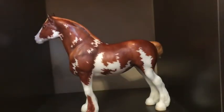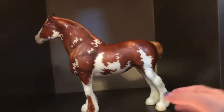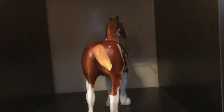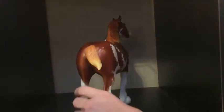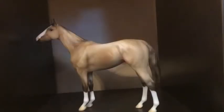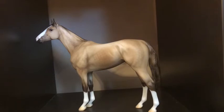And her name is Flare, or Fire in the Hole. And I really, really like her. Also one of my favorite horses. So on to the next special run, which is Rocket, and he is super adorable.